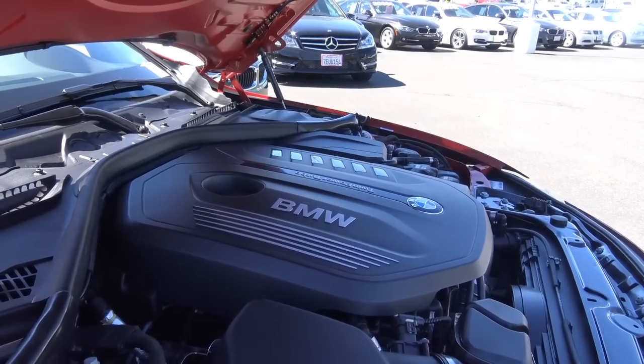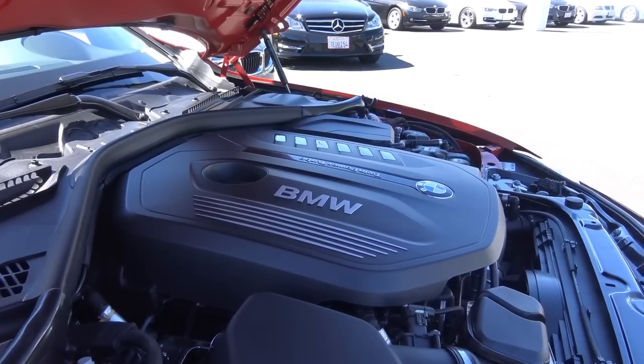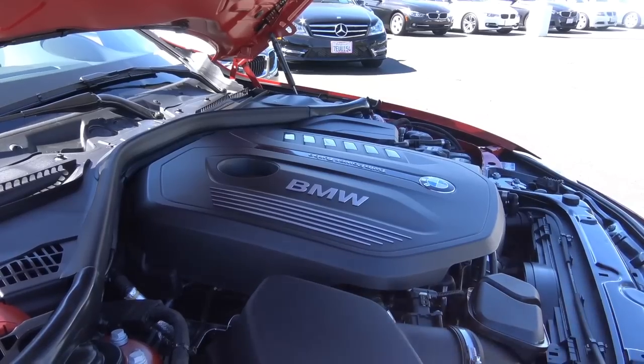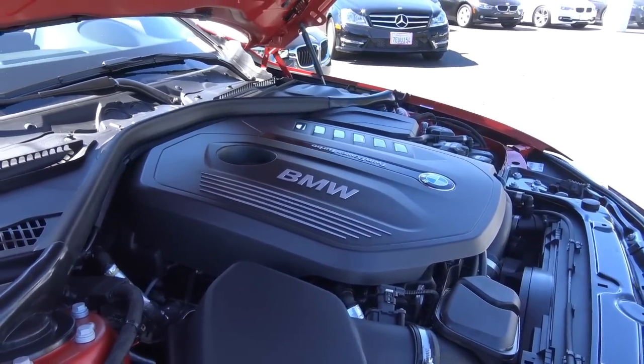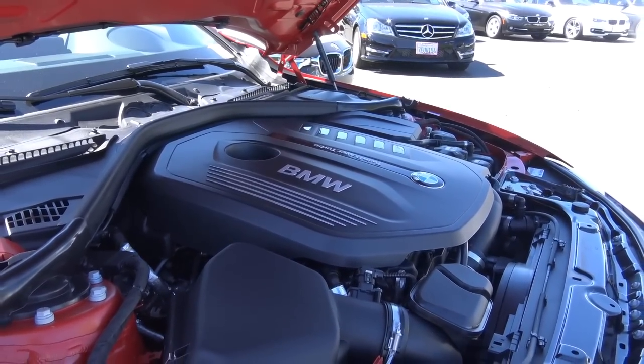Now if you want, you can go for a more fuel-efficient turbocharged 4-cylinder engine with the 430i model. But if you go for this 440i model, you do get this turbocharged 6-cylinder engine. And for those looking for even more power, you can go for the M4, which has a lot more power than this one too.